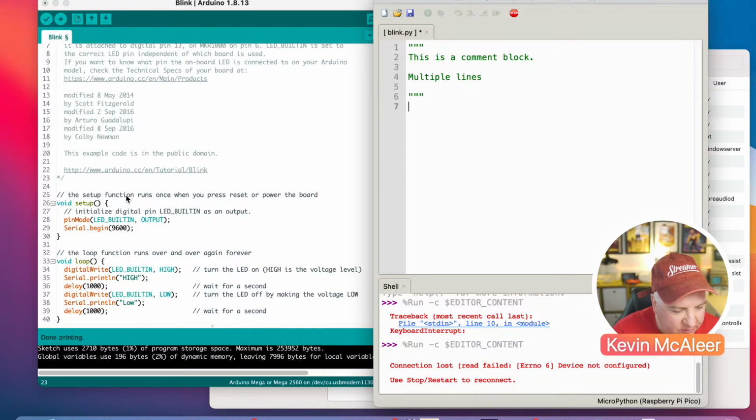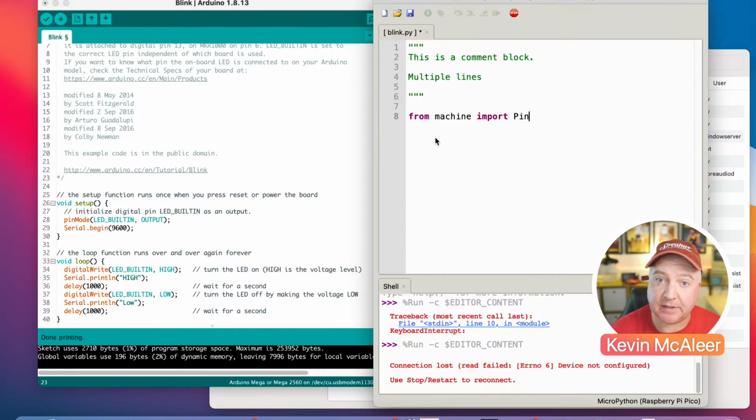Instead of doing void setup, we can just start typing straight away in MicroPython. If we want to do pin modes, what we need to do is bring in Pin from the machine library. So we say from machine import Pin, and Pin has a capital P because there's a convention when you're using classes, you always use capital letters for that. We don't need that character, the semicolon, at the end of a line in Python. We can just do a new line.